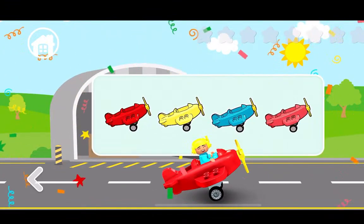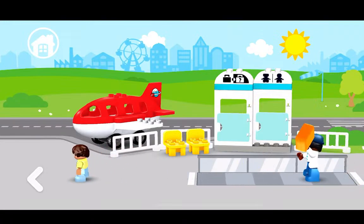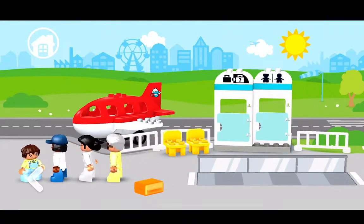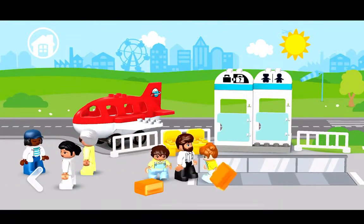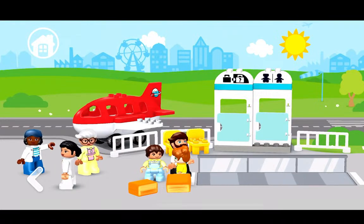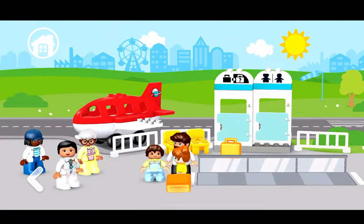Super. Let's see what's the next. Oh, what do we see here? This girl, the other people, one more and one. And please stop. The girl, little girl. We see how the plane lands, the moving belt, and baggage check-in. Let's see. Oh, we see a bottle. Okay, let's check the luggage, go to the plane, and fly away.